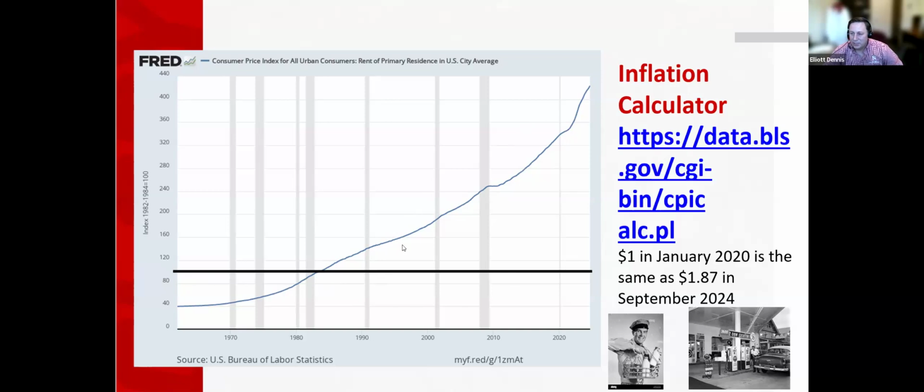If you're looking at a specific item that you're purchasing, there's this great tool from the Bureau of Labor Statistics, and you can actually calculate. It's an inflation calculator. There are a lot of these out there. I'm not advocating one or the other, but this is one that I frequently use. And you can look at, okay, what was my dollar worth in January 2020 versus now, and it gets you an idea of actually how much inflation has gone up. So if you had $1.87 today, it would have been worth $1 four years ago.